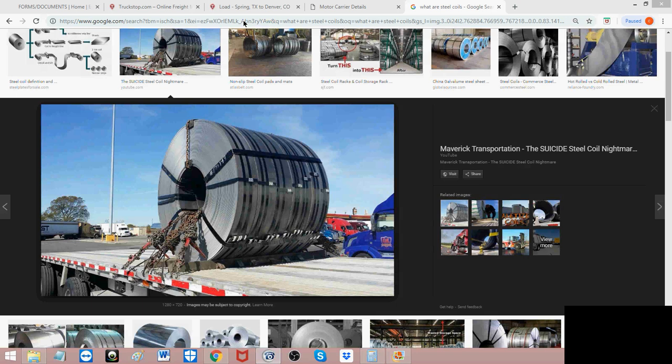Between 6 a.m. and, I think he said, 2, but that's also FCFS, first come, first serve. The loaded miles was 1031. And it's paying $1,900. You got to be kidding me.